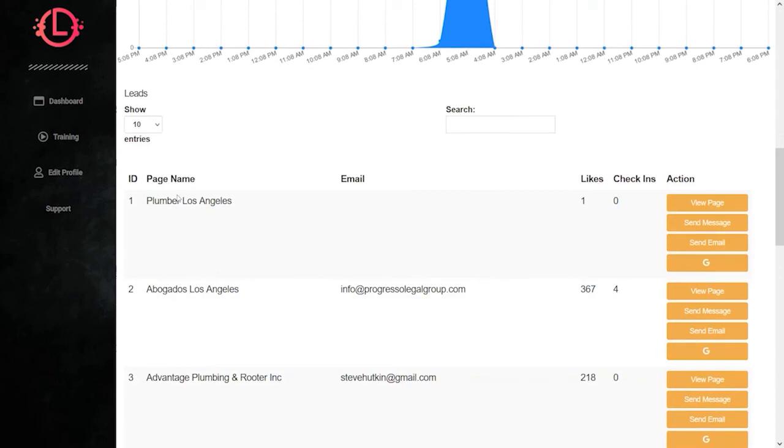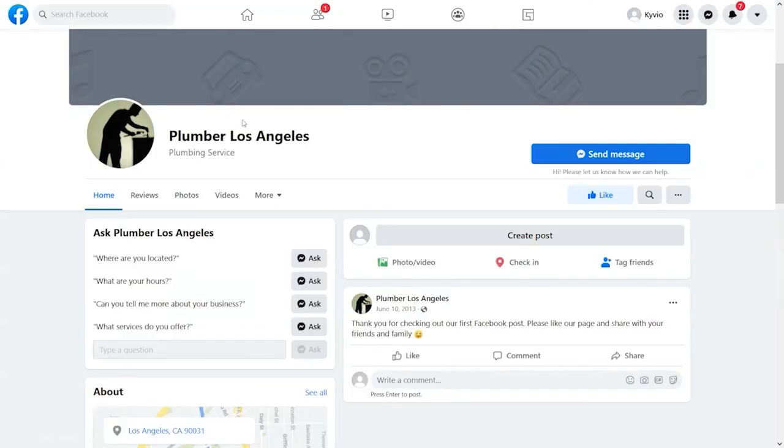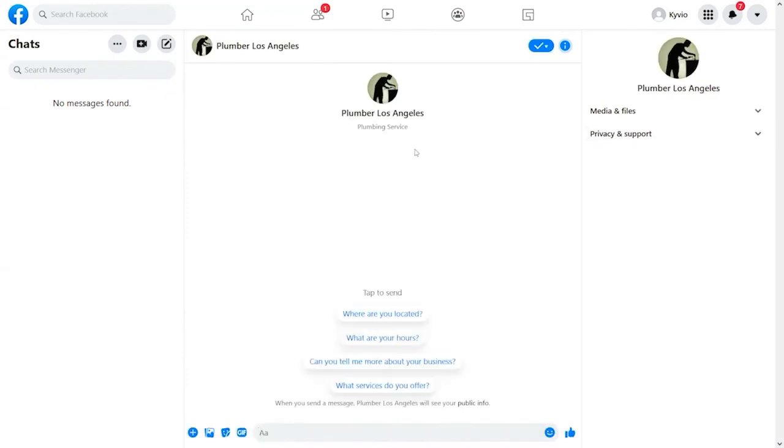And we can see here that we now have access to look at their Facebook page. We can send them a message in Facebook. We can send them an email using our email app, or we can click here and it'll pull them up in Google Gmail. Each of the ones that we find, if we want to, we can come here and it will take us right to their Facebook page, Plumber Los Angeles. We can click on send message, which will pull up our Facebook and put them in a Facebook message.